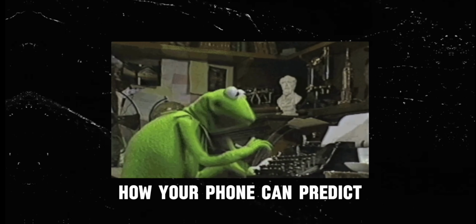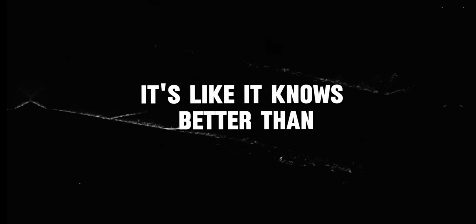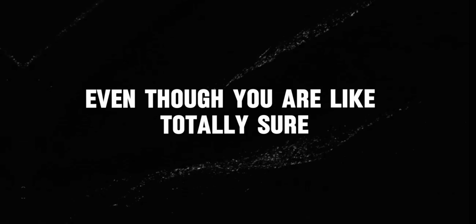Have you ever noticed how your phone can predict what you are about to type? It's like it knows you better than your friends do. Or how Google Maps can tell you how late you will be even though you are totally sure you will be on time. Yep, that's machine learning at work.